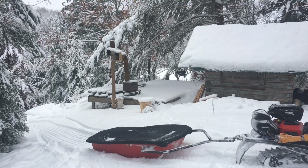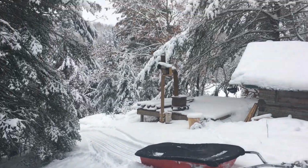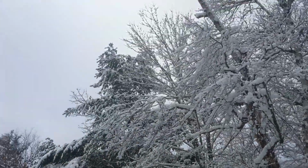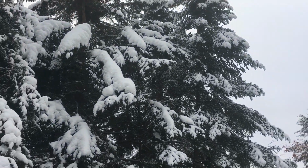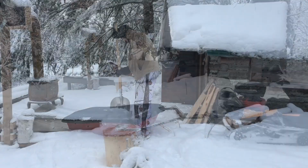We're just gonna go explore the property today after we get the fire going and shovel off the deck. But a few trees covered in snow. Had to cut my way into the trail again. So we'll get this shoveled off.